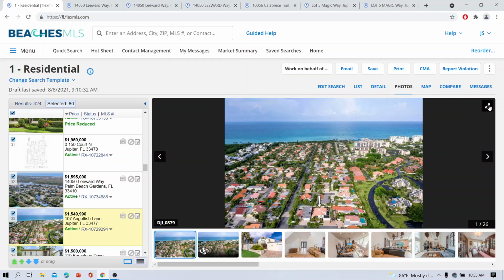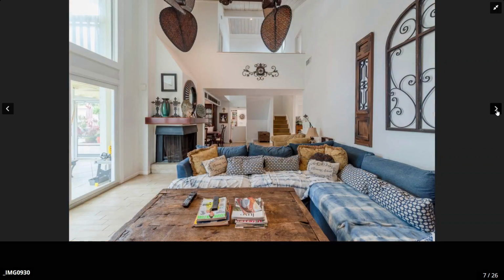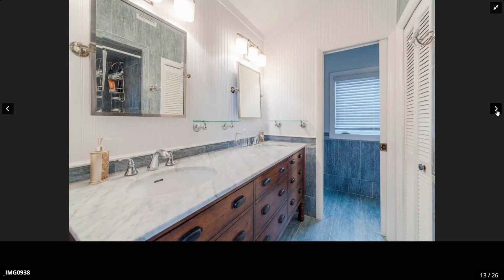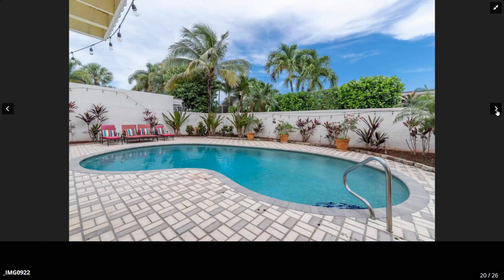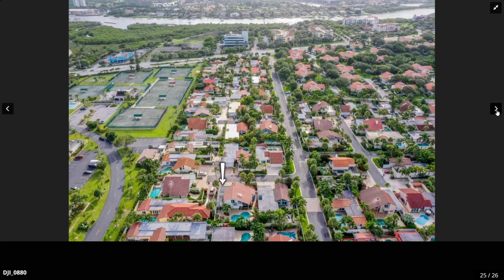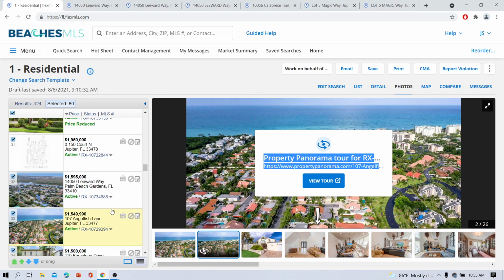And let me see if we could get some quick photos here. Okay, it's passable, the home, but you're paying for the location to the beach. You know, the closer you get to the beach, the less you get for your money. And the homeowner's insurance is outrageous over there. Can't blame the insurance company.